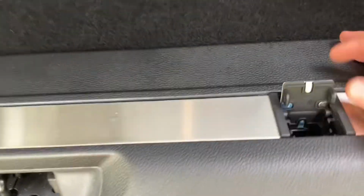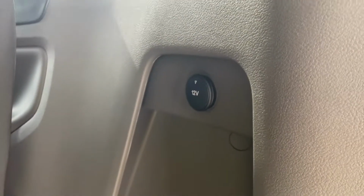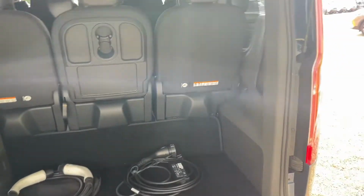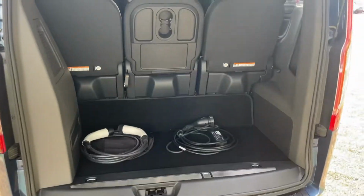Also note, we've got a brand new spare wheel under there as well. So you're always going to be going forward with this vehicle. Rear there, we also have a 12-volt socket, like a charging camping light, a drill, anything you want to charge, keep it charged up.